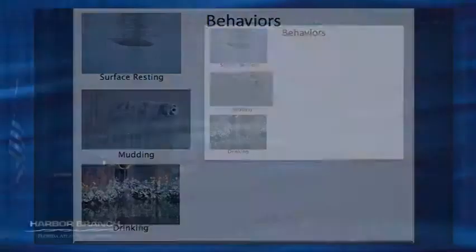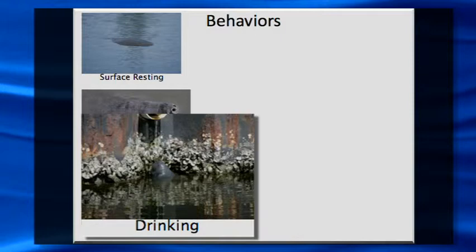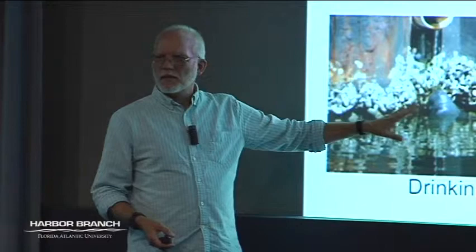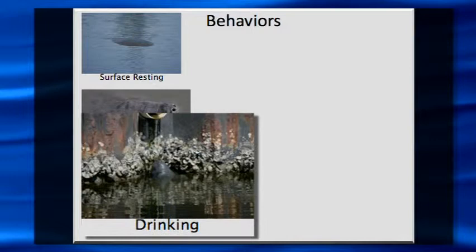One thing that we see a lot in the West Basin is drinking. There is a pipe that has fresh water flowing out of it constantly. It's dribbling out, not very substantially, but it's enough. And these animals have very good memories. They do learn places and remember, for instance, that there is a water fountain in the West Basin that they can access. Now, as mammals, they don't have the kidneys to actually remove excess salt from drinking salt water, so they don't drink salt water.